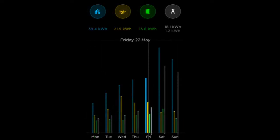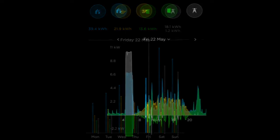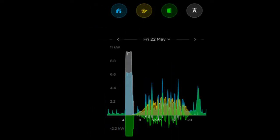On Friday the 22nd of May, we had a grid pull of 18.1 kilowatt hours with 1.2 going back. We got 13.6 kilowatt hours from the Powerwall. We got 21.9 kilowatt hours from the solar, and a home usage of 39.4 kilowatt hours. And again, the grid pull was from charging the car, charging up the Powerwall and heating the hot water before being self-powered later through the day.